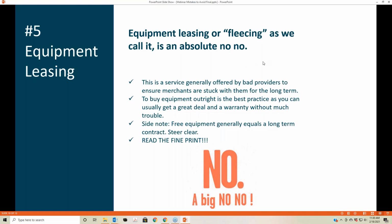Never, ever lease equipment. We also call it fleecing because it's basically setting you up for something that's an absolute ripoff. It's generally offered by providers that don't have any real value to offer you. Buy the equipment outright if you need it. Generally, you don't need merchant equipment on the counter. It's just something else to maintain. But if you do need it, it's very inexpensive just to buy up front, and you own it, and it generally comes with a warranty.